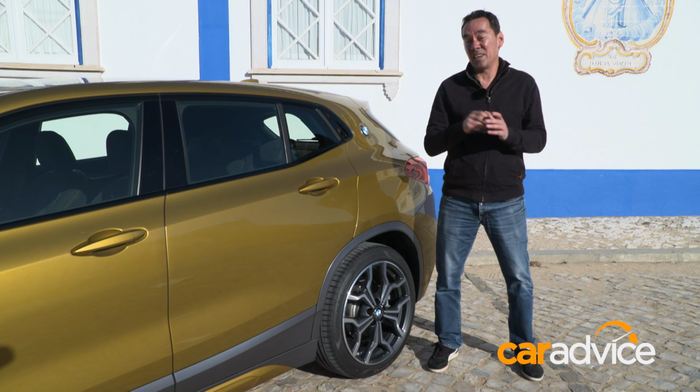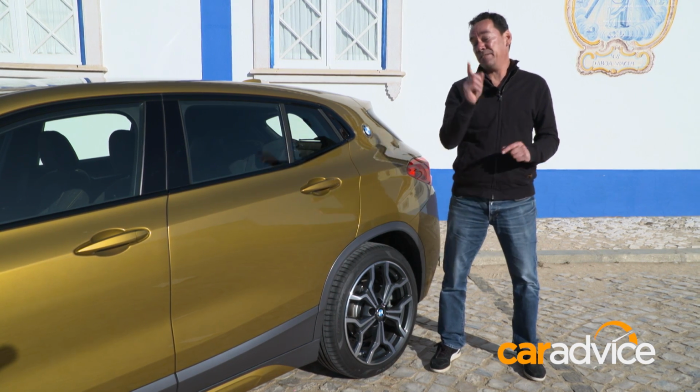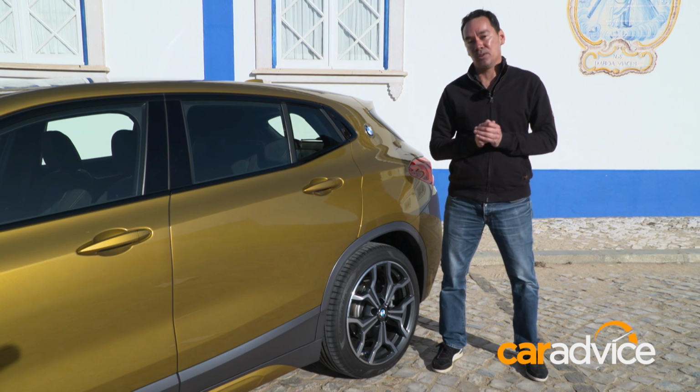Also new is what's called an M Sport X pack, which is essentially this grey cladding down here. Now, if you don't like that, they also do an optional M Sport pack, which colour codes all of this and removes that soft rotor look.